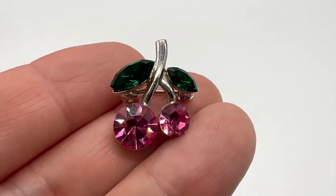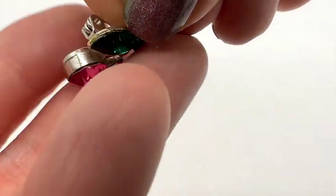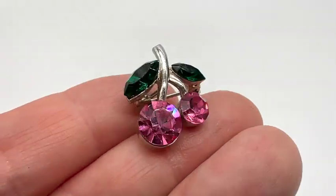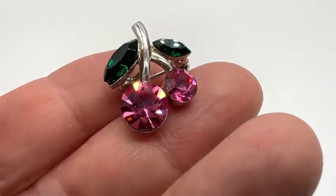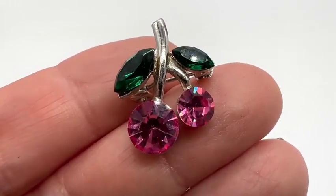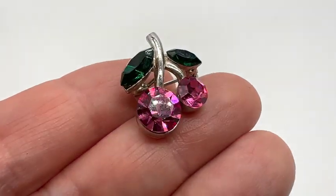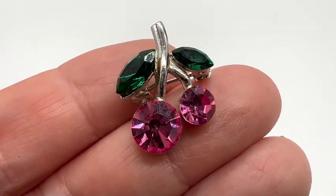This little pin might have had a mate. Maybe because it's so small, I wonder if they were just little scatter pins. Maybe not. Maybe it's just this one. I love this color pink though, and the leaves too. That one's very sweet. I think I may have gotten this one as part of an auction lot. Like a lot of stuff I get, I'll buy hundreds of pieces at a time, so some of this stuff, that's how I get it. I don't necessarily buy everything individually, but if it's fruit, I keep it with my fruit collection. This is a fun piece.